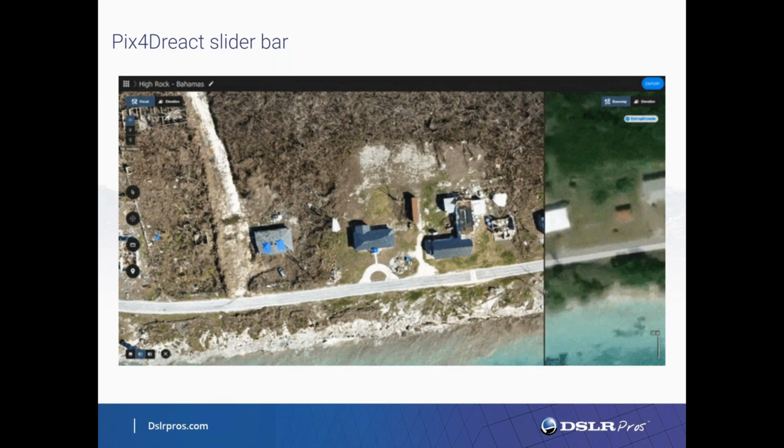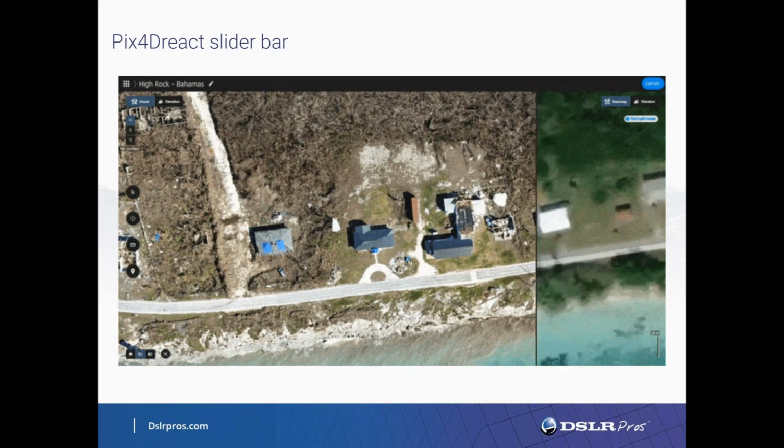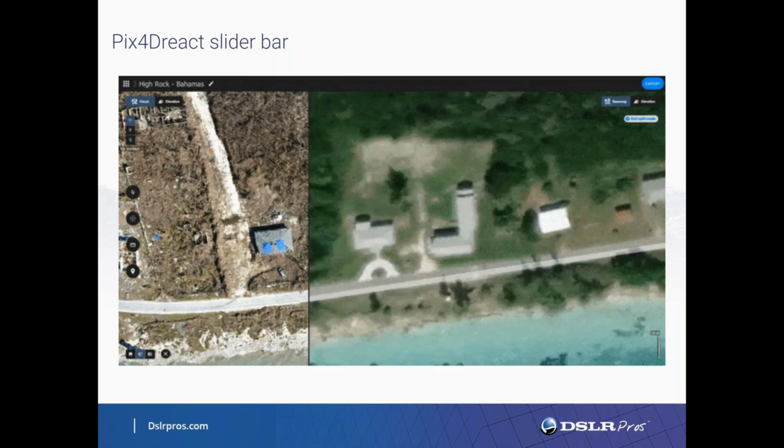Then using Pix4Dreact, we just click on all the roofs that don't have tarps, get the GPS coordinate, then we give that report to the incident commander, who can then dispatch services to go out and get folks to go put tarps on the roofs that need them.